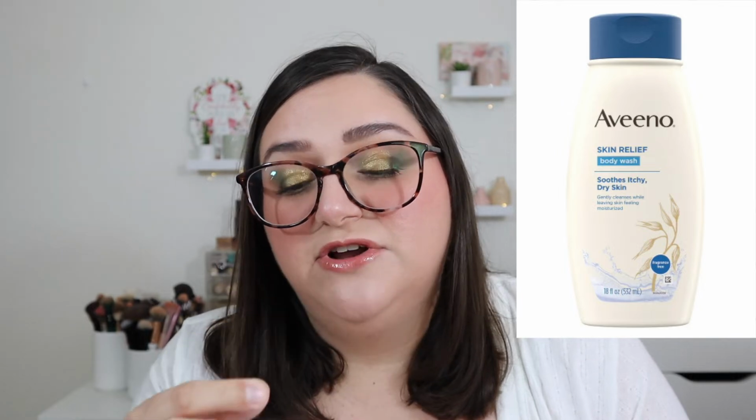And I have 2 more products. The next product is from Aveeno, and I purchase the Aveeno one a lot, but I also purchase the Up and Up one a lot, which is Target's generic brand, I think. And this is just their body wash. It's the fragrance-free one for severely dry or itchy skin. I have fits where my skin is very, very dry and it's very itchy.